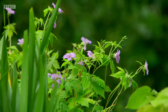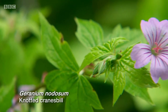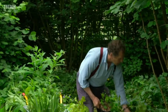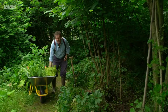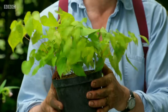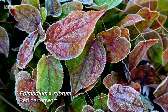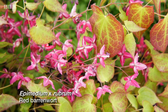I've got a geranium. This is a hardy geranium, Geranium nodosum. Lovely pale lilac flowers. I've got 3 of each, so I'm going to start thinking of putting them down. I'll put that down there. The second plant is an epimedium. This is Epimedium rubrum. And although it looks rather green at the moment, it will bronze up, and then in autumn, the foliage turns a really strong red, and it has rosy pink flowers in spring.